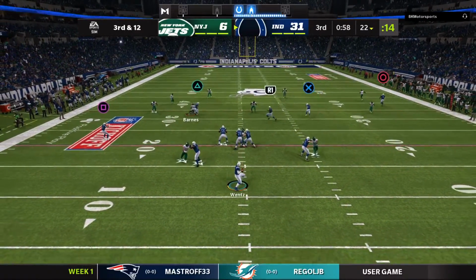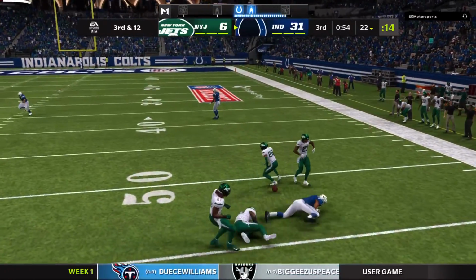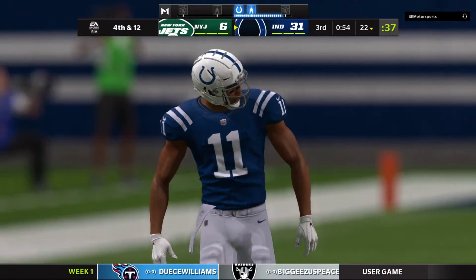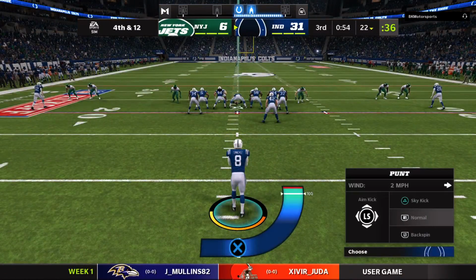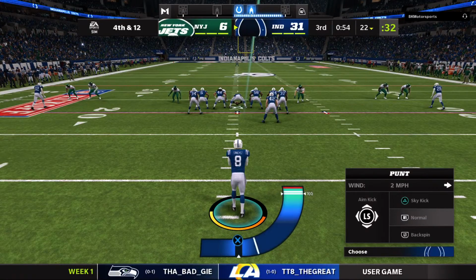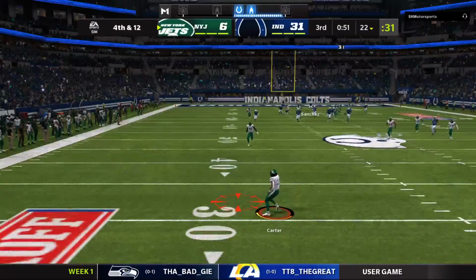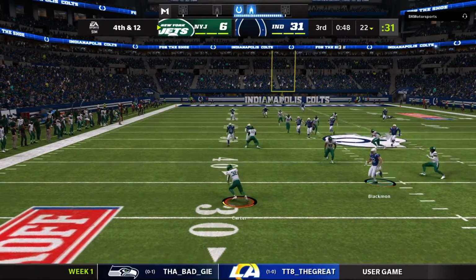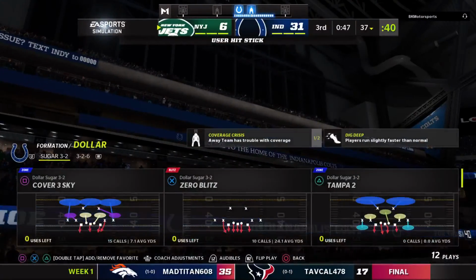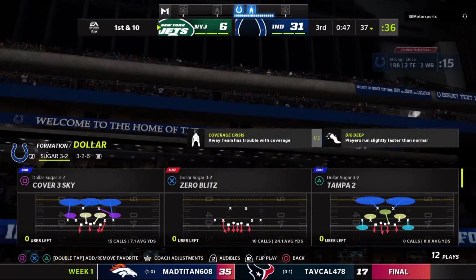Wentz going to throw. It's incomplete. Took a shot, couldn't connect. As an old defender, when I see 5 wide receivers on the field, I know the ball's coming out hot. They expected it and got there and popped it free. Sanchez on to punt here as he sends this one away. Here comes Carter. It's a return of 4 following a 42-yard punt. And the Jets will take over 1st and 10.